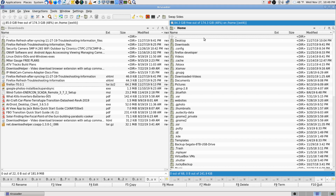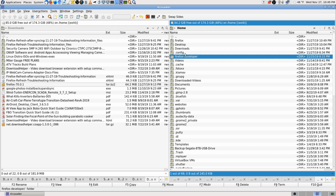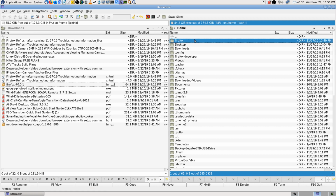And see, here's one I've already done. That's how I'm running Firefox Developer. And I named it Firefox-Developer to make sure I don't get mixed up, in case at the time I wasn't running two of them like this. And I don't know if I said it, but the goal of this is that I will now be able to run the newest version of Firefox, and it will auto update itself independent of the package manager.